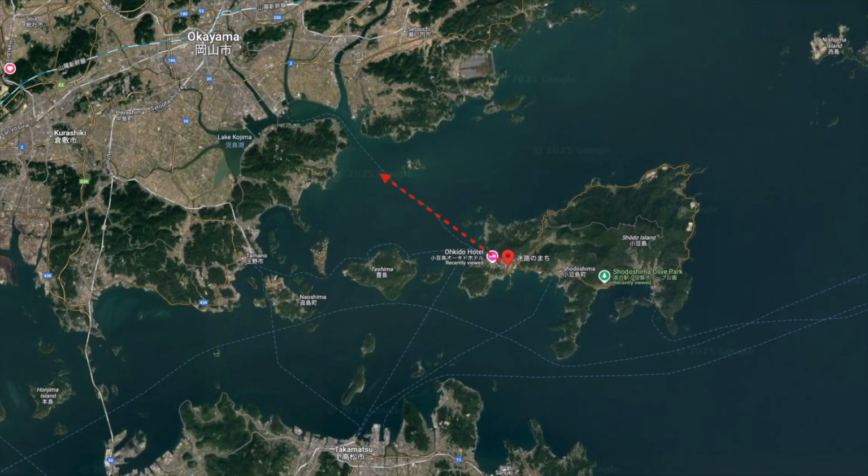Technically, we could have stayed here 2 nights and then got up early and left that morning for Takamatsu and continued on our tour, or even woken up early and left for Okayama or Hiroshima and gone that way. That might have actually been a smarter plan thinking about it now, but hindsight is always 20/20.